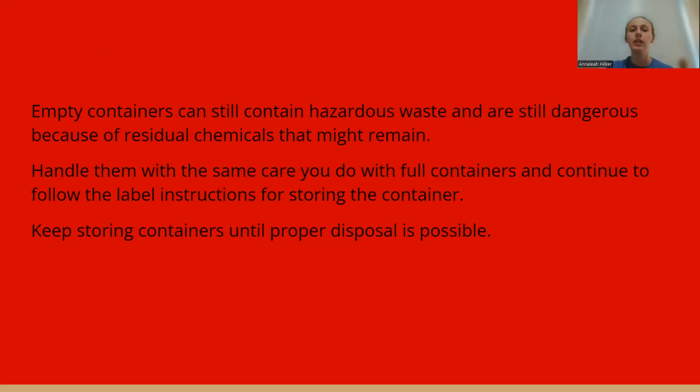So another thing to know when it comes to disposing is empty containers can still contain hazardous waste and are still considered dangerous because of residual chemicals that might remain. So even though it might seem like your Windex bottle is completely empty, it could still contain some of those dangerous chemicals. So it is still considered a household hazardous waste, and you need to be making sure that you're disposing of it safely.